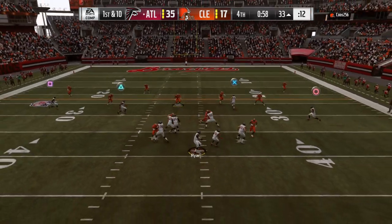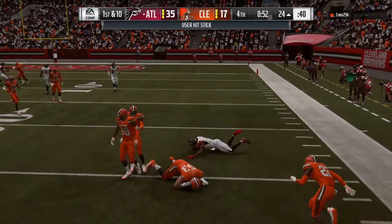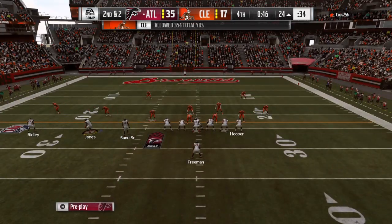Ryan wants to throw it. Caught on the right side by Jones. Heck of a broken tackle and able to work this down near the 23. A good pickup there. 8 yards on the 1st down completion.